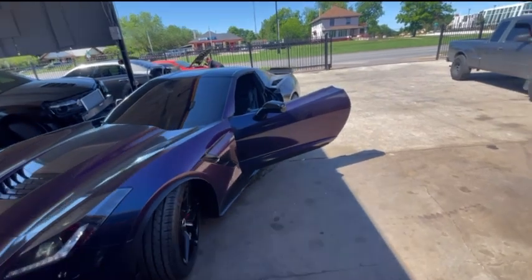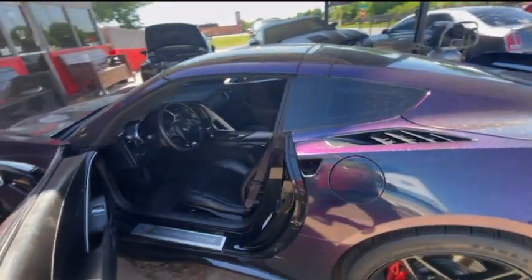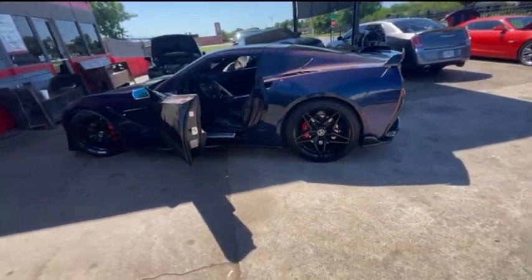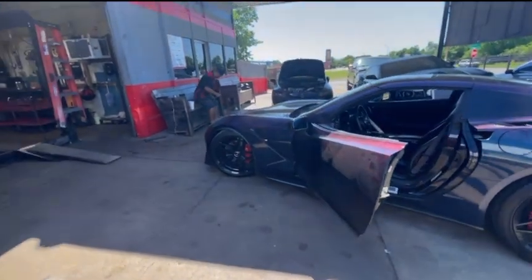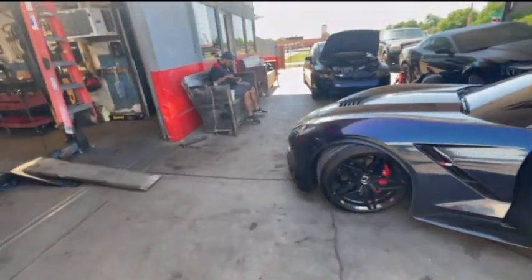This is the headaches that we go through when you mod these cars, man. It is a headache. It is really a headache. You know, a lot of people see the cars and like, oh man, it's a badass car. It's badass, but it does come with some consequences and headaches like this. Even though it's a small one, it's still a headache, you know.